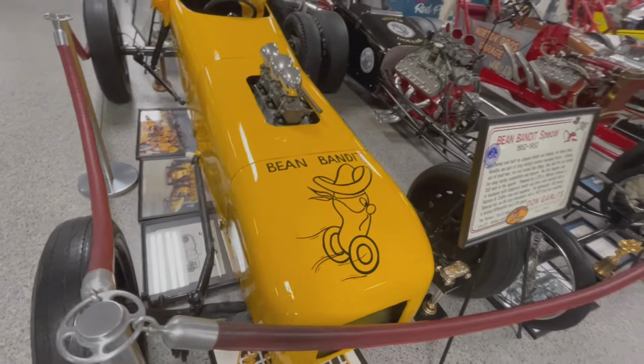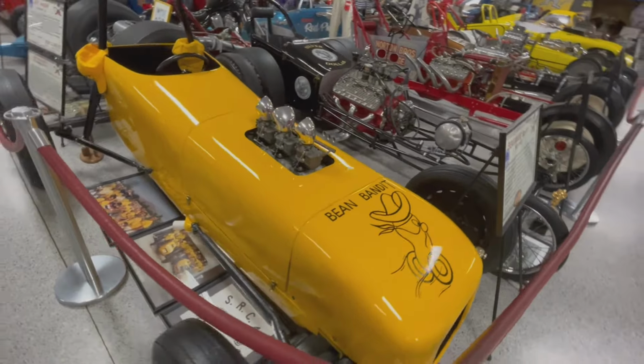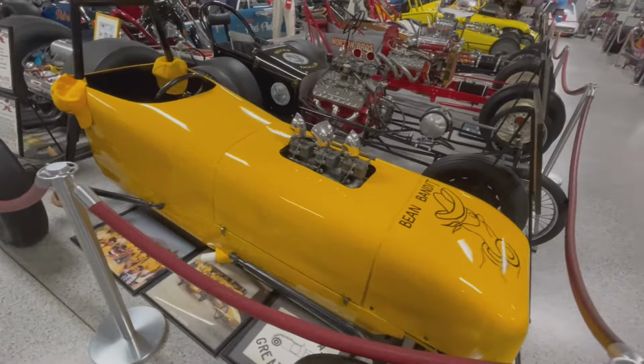The Bean Bandit. Look at this. Looks like a banana. Pretty cool little buggy.